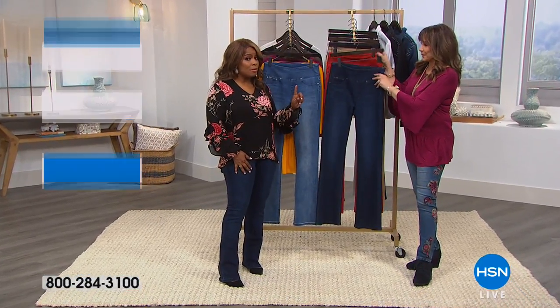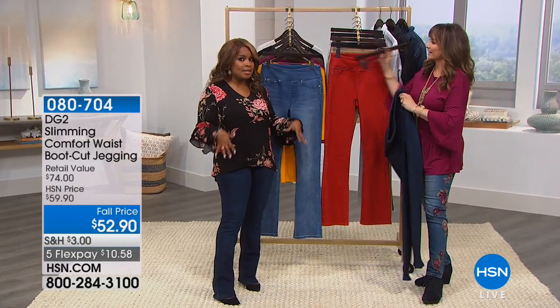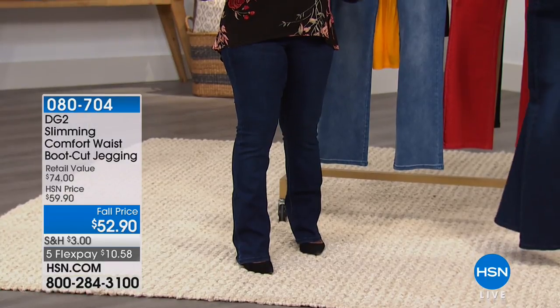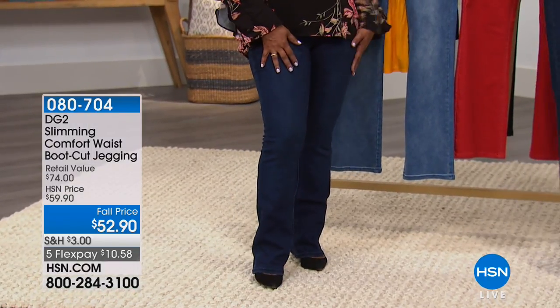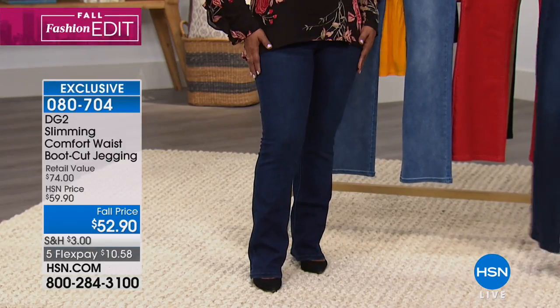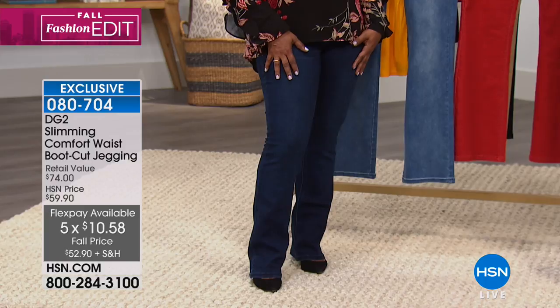Let's talk about sizing for a moment. Okay. I am wearing a size 6. Recently, I've gained weight, and I've been in a size 8. So I actually was able to go down a size in these, and so for those of you, if you like the fit that I have, you might be able to do that as well.